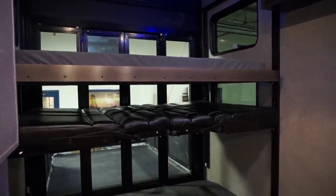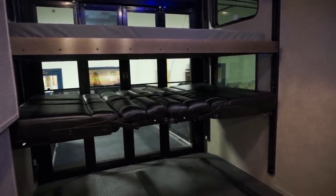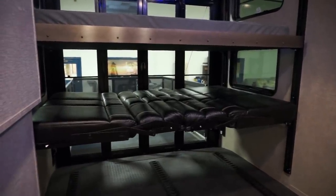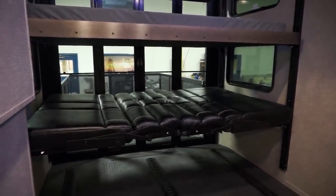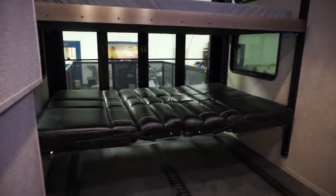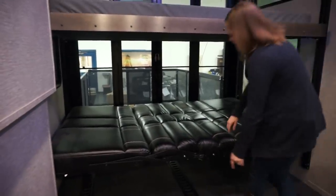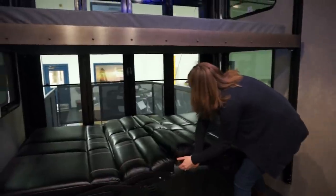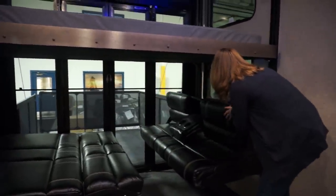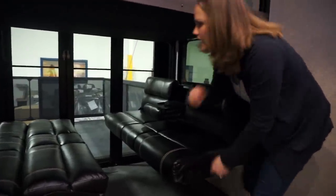This unit is also equipped with the rear veranda doors. This one only has the screens on it at this point, but you will have glass doors that can go on it as well. And you've got, I think, three different options to choose from on the opaqueness of that. So you got a set of sofas. They will flip and roll. You got some cup holders set in there as well.